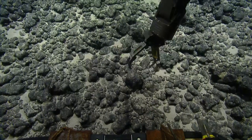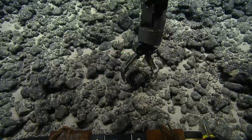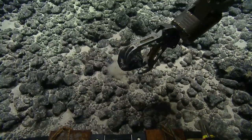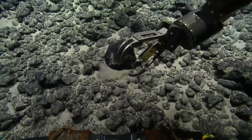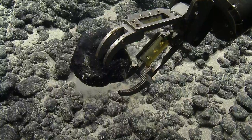So they look like they won't be cemented. Let's see. Yep, that's great. Perfect. Okay. Perfect. You like that on the starboard side there, back row? Yeah, starboard A. Starboard A.